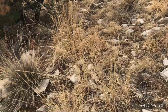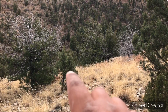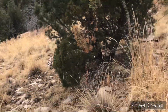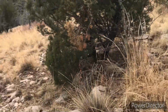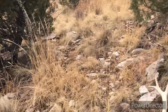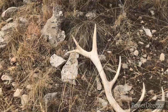Right above each other. As we were walking up, I spotted one down here. We got a royal poking out of the grass. So we're gonna film this one, get a pickup. I'll get some pics and then get a pickup, and then head down and pick up that one. Not bad, pays off, glassing. Yeah, get some pics.